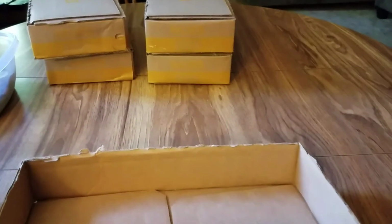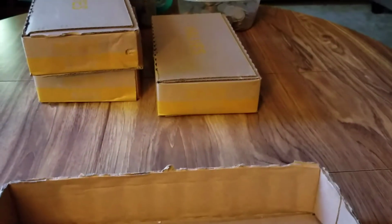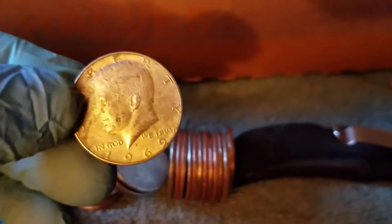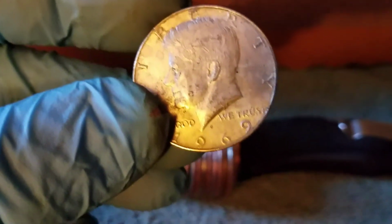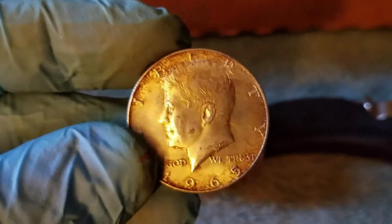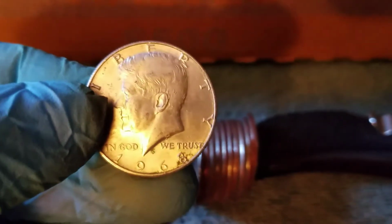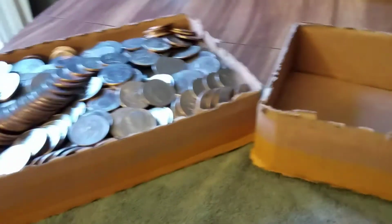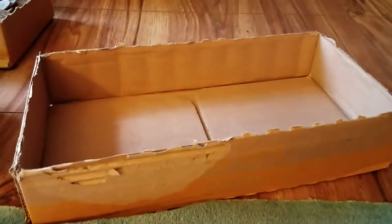All right, onto the first box from bank number two. Our third box was a skunk. Let's go on to our fourth box. Box number four was a skunk. Let's go on to our fifth box. Into the box, we have a silver. 1969D, a 40 percenter. Let's keep going. Couple rolls later, we got another silver. 1965. 40 percenter. Another silver for the box. Oops, sorry. Slipped. There we go. 1969D, a 40%er. That was it for the fifth box. Let's go on to our final box, box number six. The final box, we were skunked.